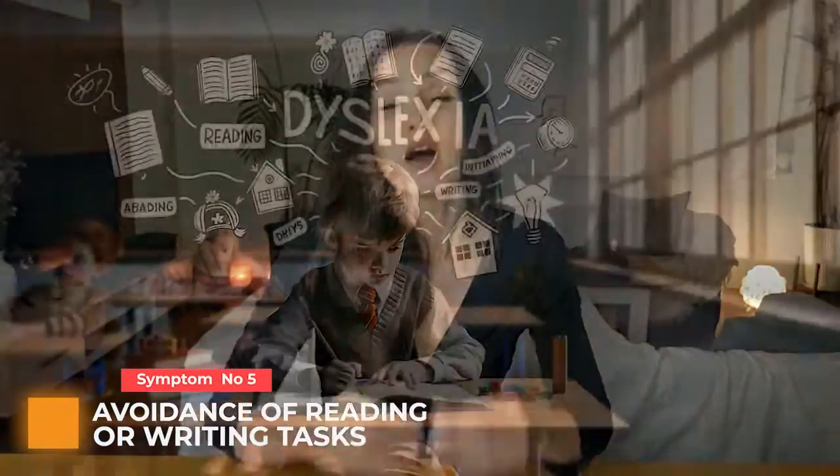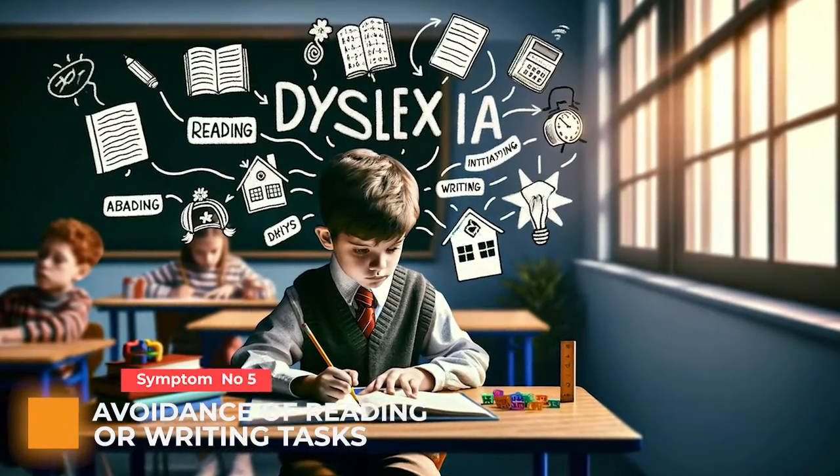Symptom number 5, avoidance of reading or writing tasks. So children with either condition might avoid tasks that challenge them, whether due to the effort involved in focusing, which is ADHD, or the difficulty in processing language, which is dyslexia. ADHD manifestation: this avoidance is often due to an overall disinterest or inability to maintain focus for long periods. Dyslexia manifestation: avoidance due to dyslexia is typically a response to the difficulty and frustration experienced during these tasks.